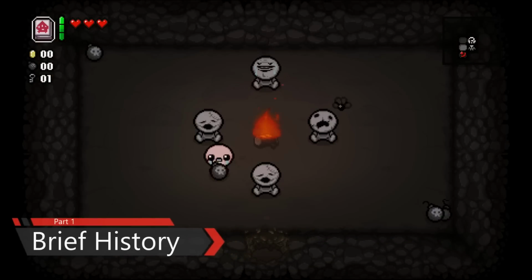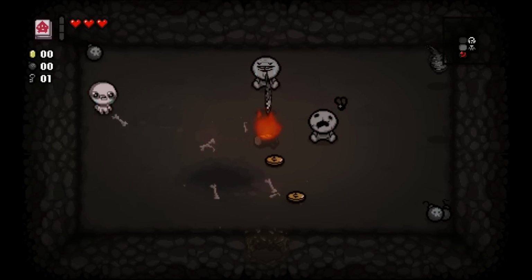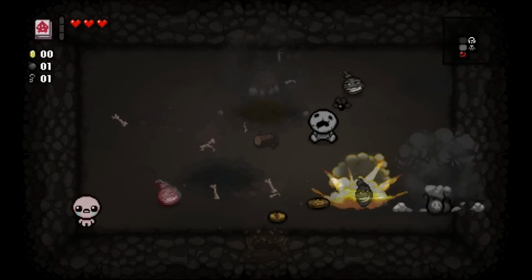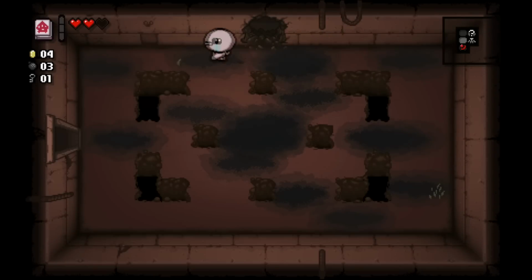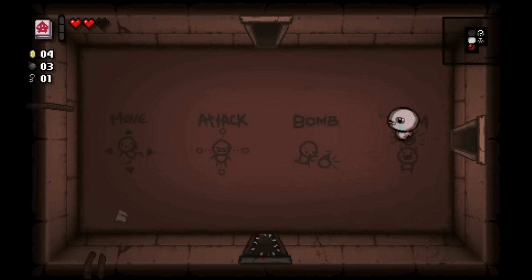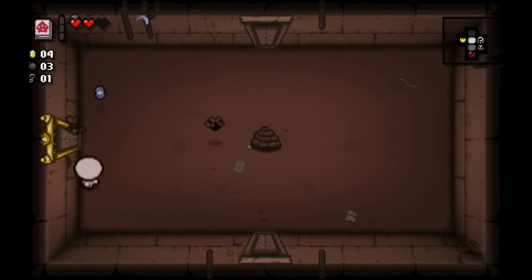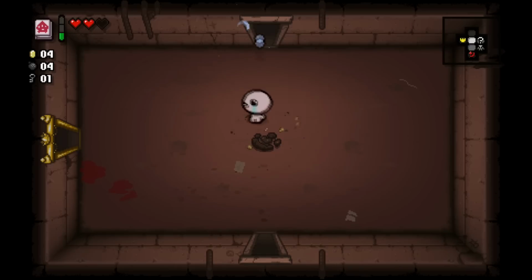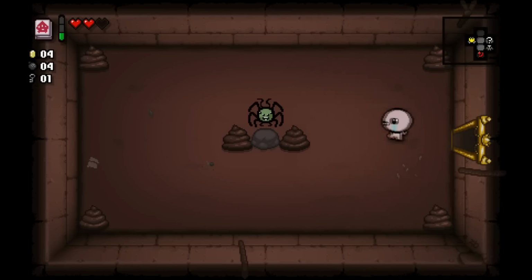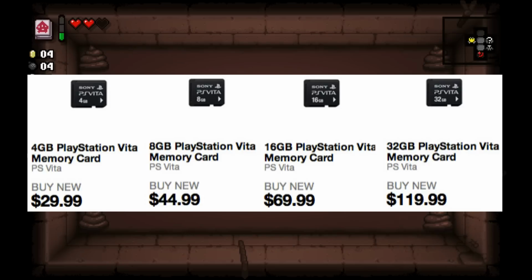Brief history. The PS Vita was released on December 11, 2011 in Japan and February 22, 2012 in North America and Europe, and it took the world by storm. Not because of its amazing features and amazing games, but unfortunately because of the price tag. The Wi-Fi 3G model retailed for $249, later changed to $200, and the memory card retailed for about $15 to $80 depending on the size you got.